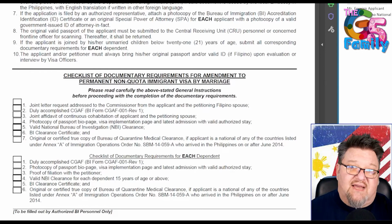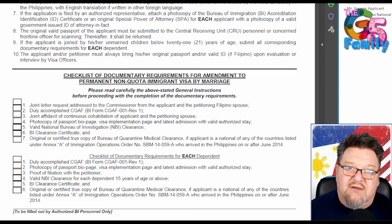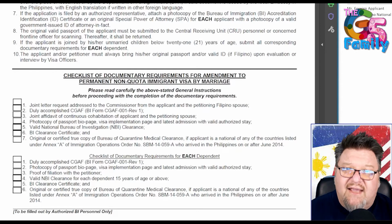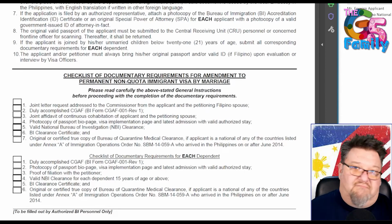Now, for dependents, as I mentioned earlier, in the next section, checklist of documentary requirements for each dependent. Again, these are if you are bringing dependents over from your non-Filipino marriage. So let's just say you're previously married, you had children from that previous marriage, and it was not Filipino, of course. It was another country's citizenship. Then in that case, you would include all of this documentation for them. If not, then you don't need it at all.